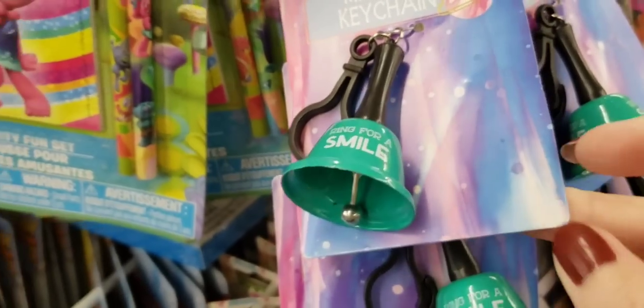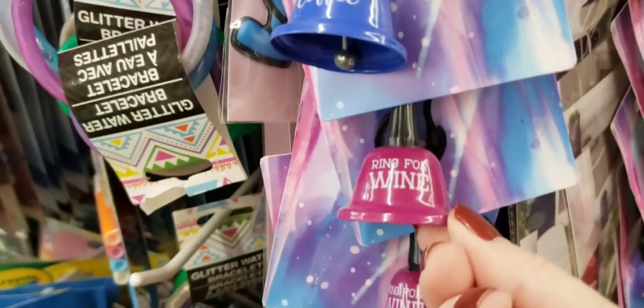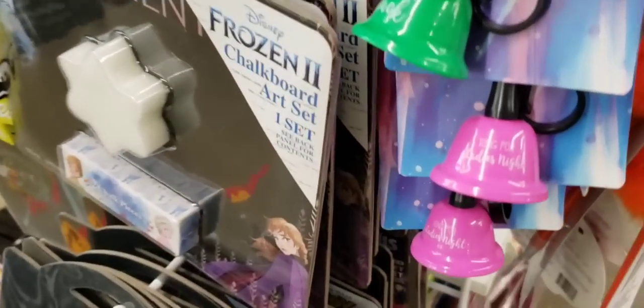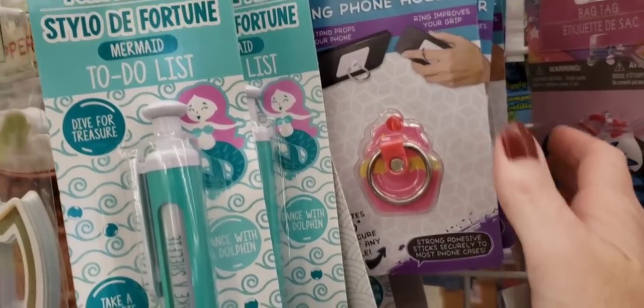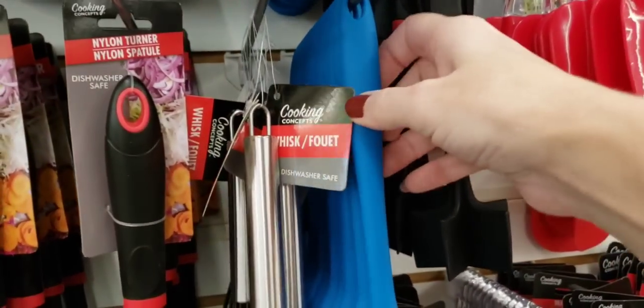Ring for a smile. And they really did ring. Ring for coffee. Ring for wine. Ring for a kiss, ring for luck, and I think that was girls' night. Here's some, a couple of foam holders. Ring holder, that is. This is new.